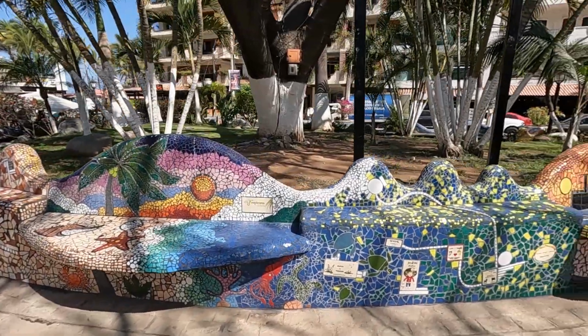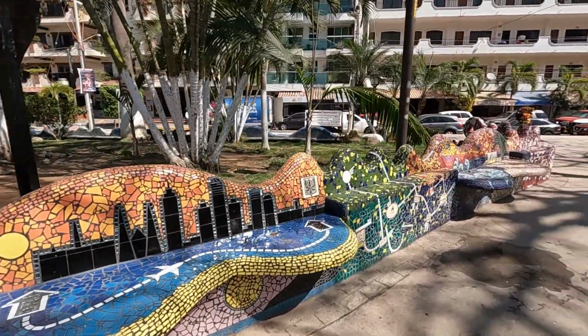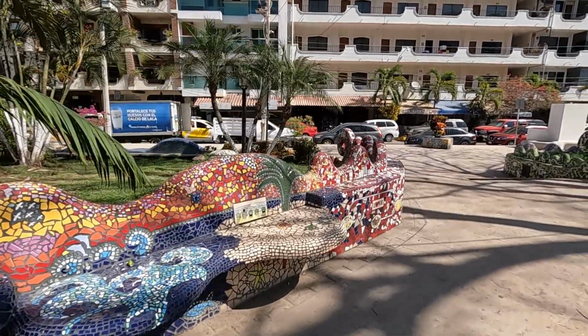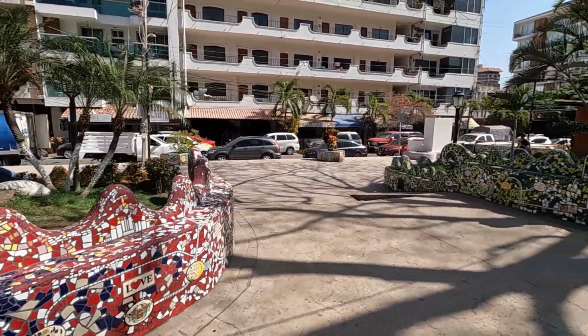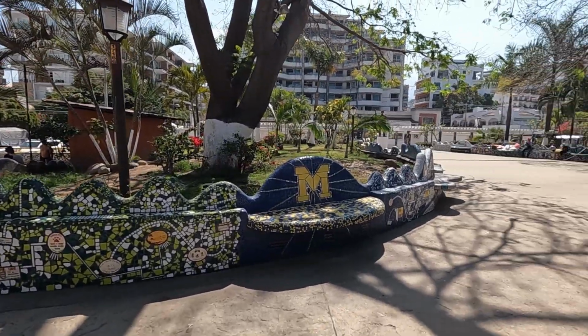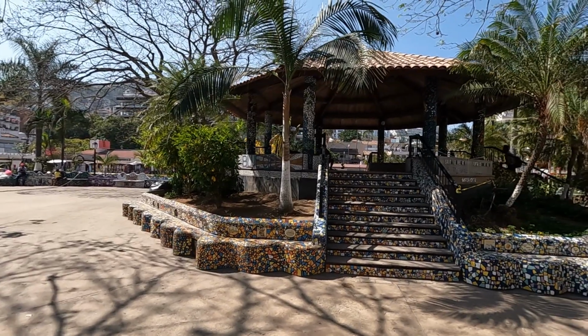And just opposite the Malecon and the vendors, there's this beautiful square called Lazaro Cardenas Park, which is covered in colorful hand-laid mosaic tiles. Love all the different vibrant designs and colors on the mosaic tiles covering all of the benches throughout the entirety of the park. What a cool concept. Even the gazebo in the middle is covered.